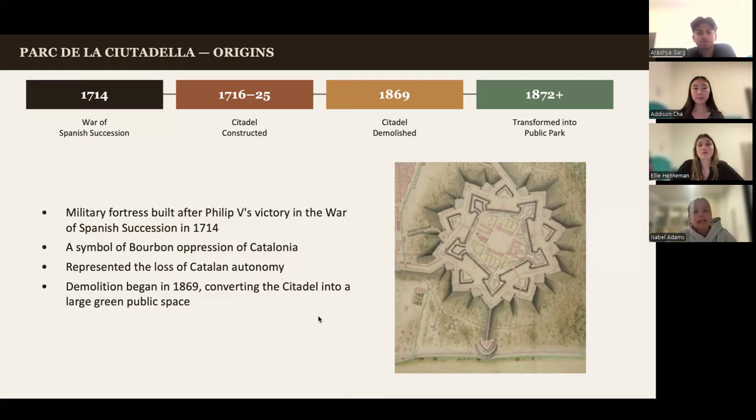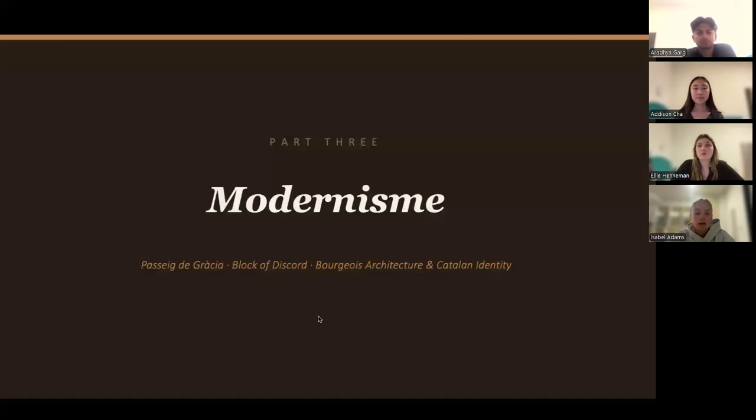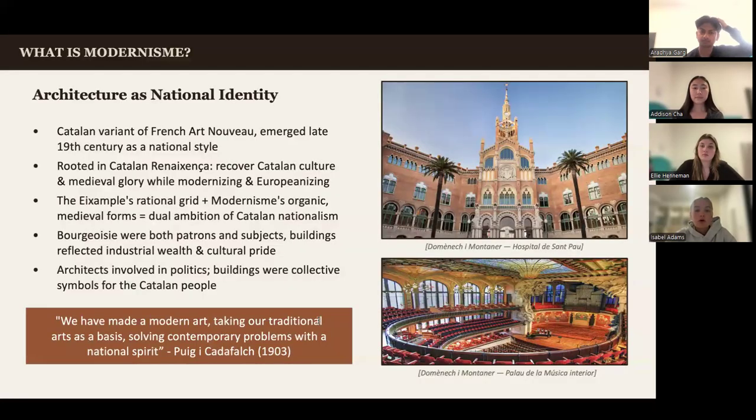Thank you, Addi. Now that Addi has walked through the historical origins of the Eixample, with the demolition of the wall, Cerdà's grid, and the transformation of the citadel, I want to now turn to what filled that very grid, which was the architectural movement that made Barcelona famous worldwide, which is called modernism. So, modernism is the Catalan variant of the French Art Nouveau, emerging at the end of the 19th century, but it was more than merely a decorative style.